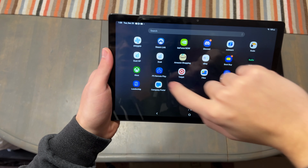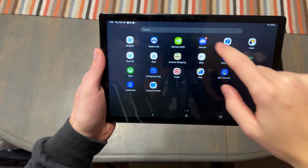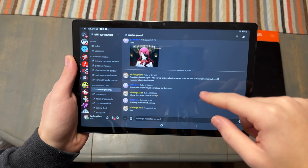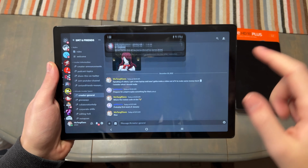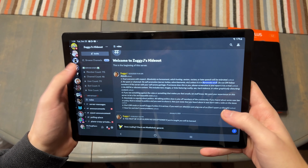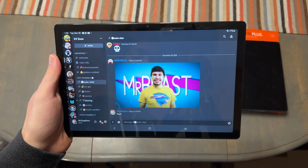I can do Discord on it just fine, if I can find the Discord app. It's not terribly slow, it's pretty fast. Sometimes it does lag. You see that, it does lag, but it's still more responsive than the Amazon tablet, which, hey, that's not a high bar to pass, but it worked.